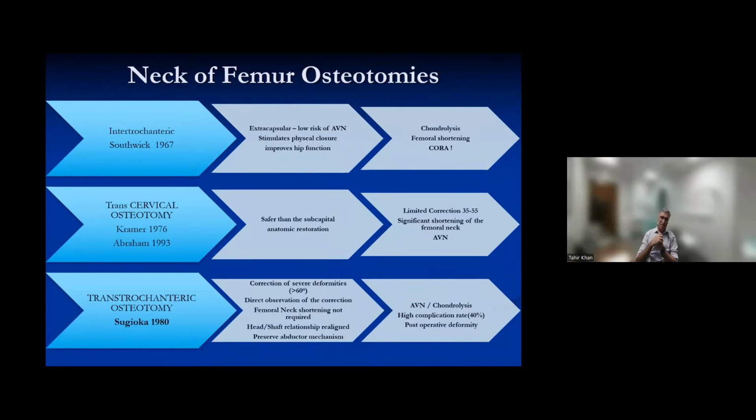Sugioka described a transtrochanteric osteotomy, which corrects a severe deformity by rotating the femoral neck. It looks at the deformity directly, and the femoral shortening is not required. You restore the mechanics, but there is a high risk of complications in about half of the patients, and there's a post-operative deformity. So again, not a popular procedure.